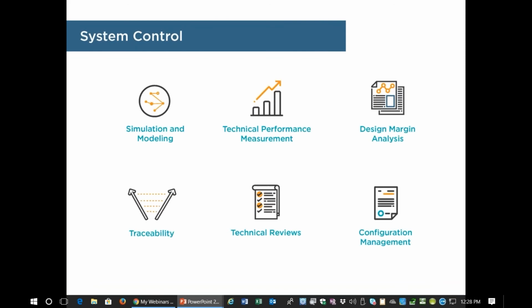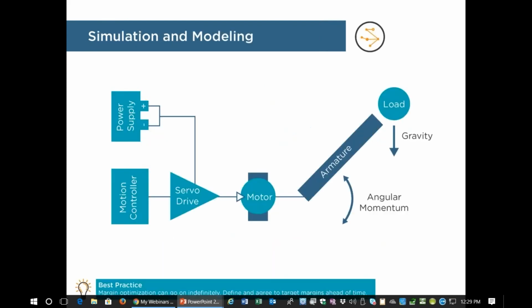So the next set of things I'm going to talk about, we usually call controls or system controls. So there's system simulation and modeling, TPM or technical performance measurement, margin analysis or margin design, traceability, reviews, and configuration management. So system simulation and modeling is near and dear to my heart, as I have a background in controls engineering and electrical engineering, and simulation and modeling are critical to both.